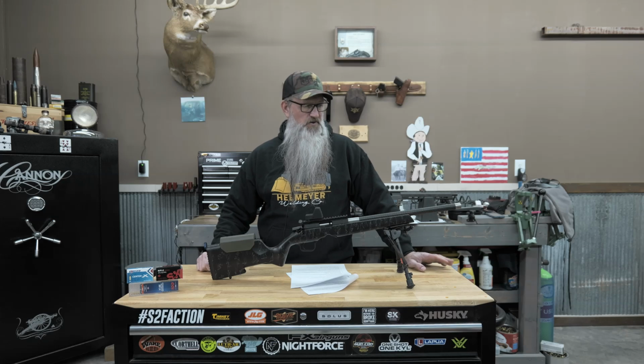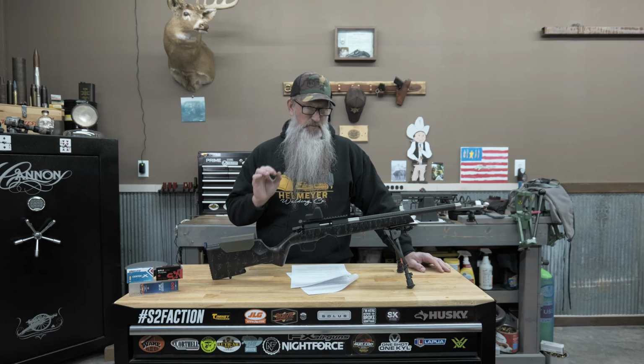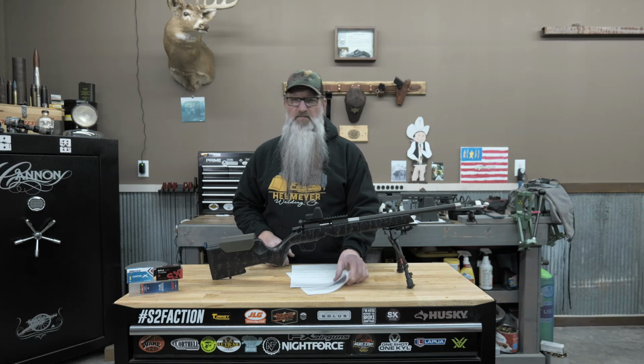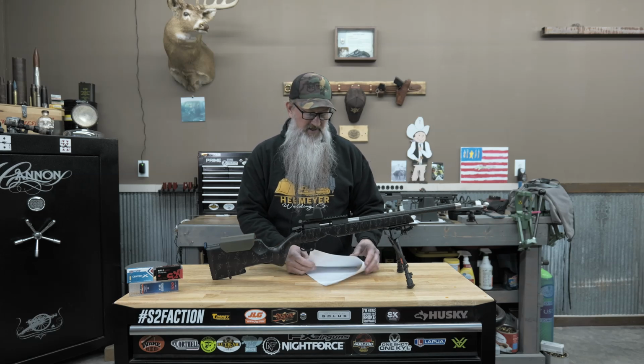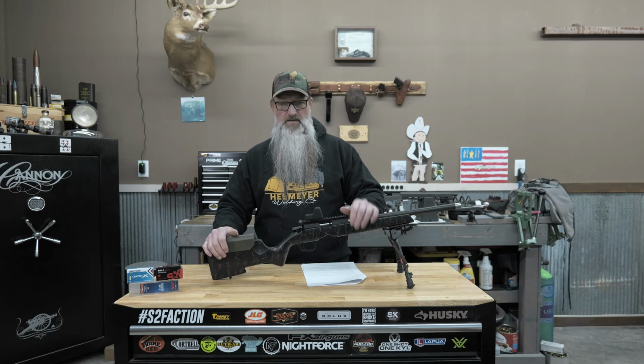Now again, if I'm just out shooting Coke cans, shooting rabbits or squirrels or something like that, you're going to be fine. But if you're trying to get pinpoint accuracy, and if you're going to give me a sub MOA accuracy on these guns, I want to be able to shoot that, and I want to be able to shoot it well and consistently.